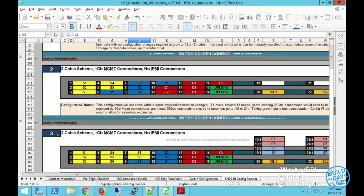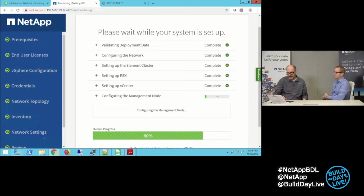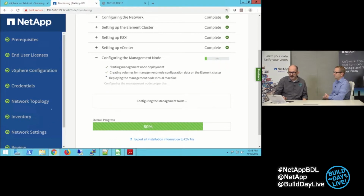All right, let's take a look and see how far through the deploy progress we are. Well, we're still at 80%. We're configuring the management node now. It's going to take a little while to do.